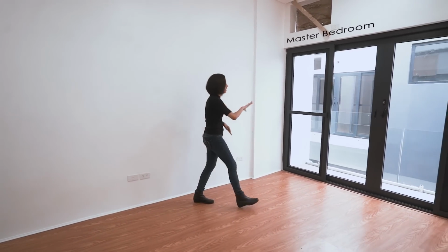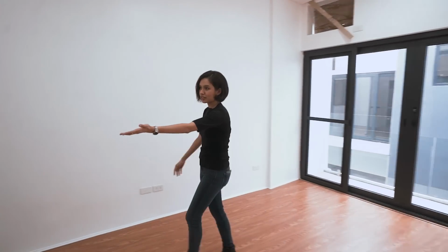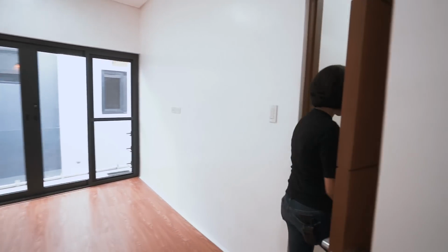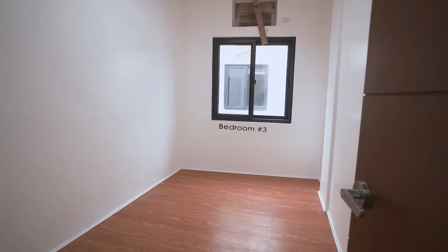So you got lots of space, lots of light, thanks to this, tawag dito, sliding door. Siyempre may balcony din with access to the emergency ladder. And over here, you have the ensuite, toilet, and bath. And of course, we're not done sa floor na to. Here we go. Sa other side naman nung wall, we have bedroom number 3. So again, ample space, big window.